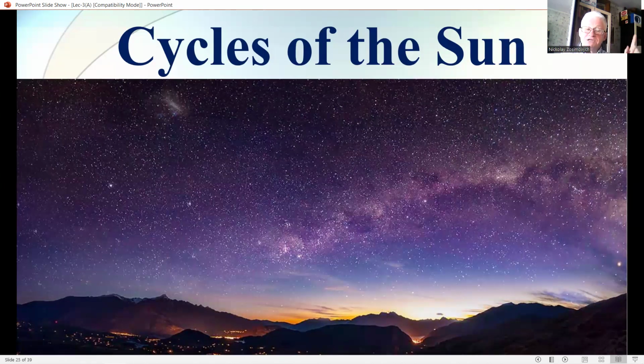Notice an important distinction. Rotation is the turning of a body on its axis, but revolution means the motion of a body around a point outside the body. Consequently, astronomers are careful to say Earth rotates once a day on its axis and revolves once a year around the sun.